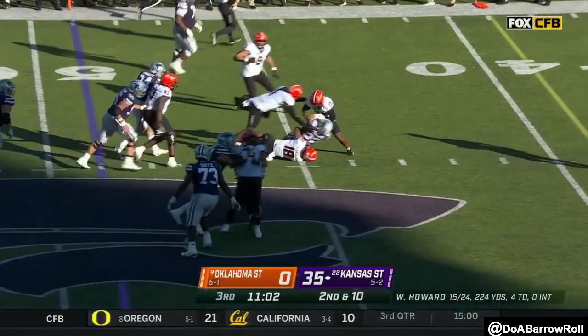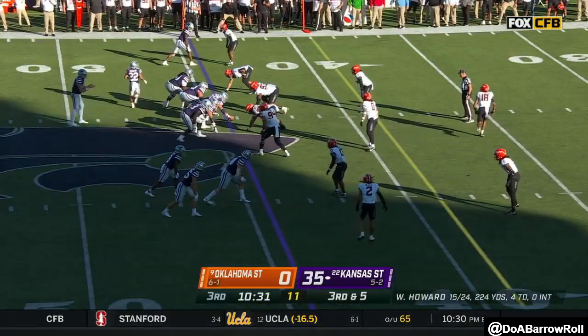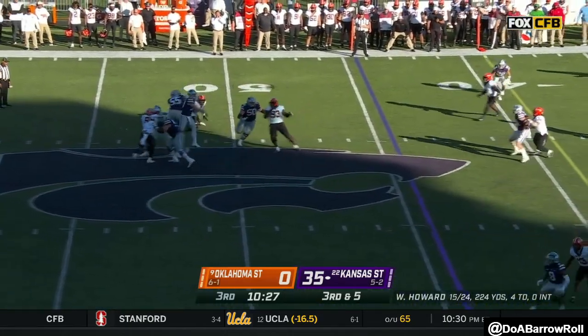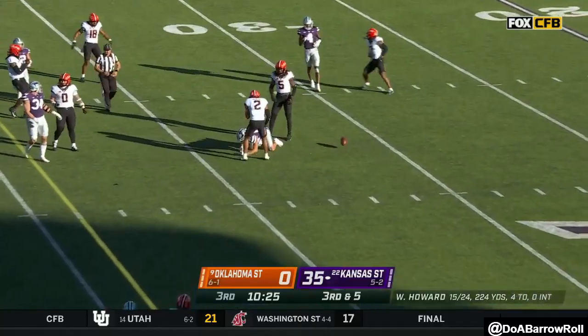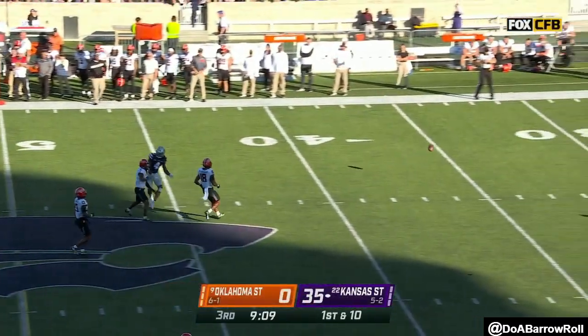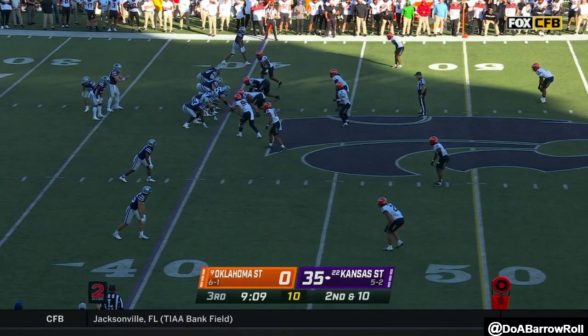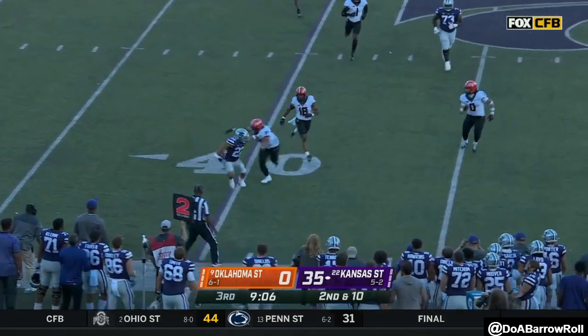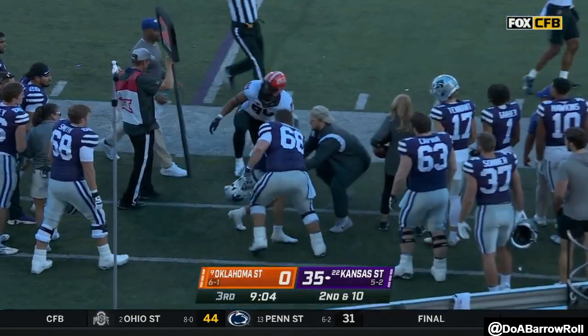Deuce Vaughn, little shimmy in open space. There he goes in motion. Howard looking the other way. And the kryptonite they've created at all three levels. Hammond, Wisconsin's own. He's got Giddens and Vaughn with him in the backfield. Now that's Deuce Vaughn in motion, and they will get him in space. It was a little behind him, and Deuce Vaughn only picks up.